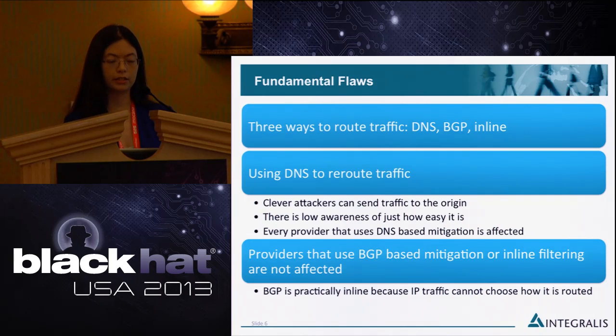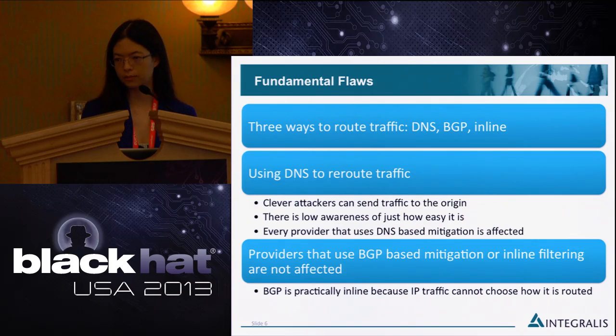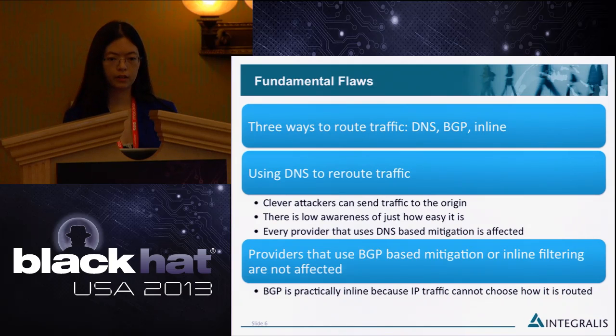There are 3 major ways that DDoS protection providers route their traffic to the filter. First, there's DNS-based routing, which is what we're talking about here. It involves pointing the customer's DNS to the provider's filters. The second method is BGP-based routing, which involves making BGP announcements to an AS owned by the provider rather than the customer. The third method is inline filtering, done by providers selling a physical appliance that's installed in the customer's network inline. While DNS-based routing is vulnerable to a complete bypass, the other 2 methods cannot be bypassed using these methods.